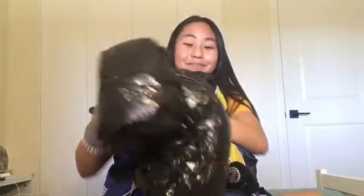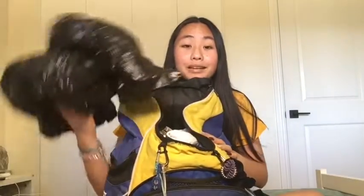First, I just have a garbage bag. You guys are probably wondering why, but these bags are not waterproof, and we still have practice when it rains, so we will put our dry bags into a garbage bag so they do not get ruined. So I always have a garbage bag in there just to be safe.